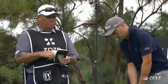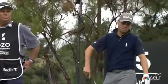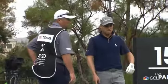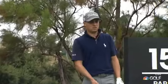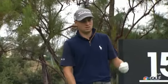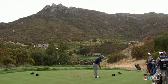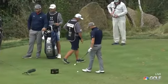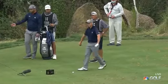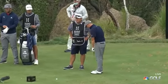I think I might just hit a good one. Yeah. Hey, even with this right here. Big moment, big decision. Yeah, it seems like Jimmy Johnson is more confident than Justin. I know, it won't stop blowing. Well, he can pull another club and hit a little cut. A little harder every time. I know. He's got the flagstick on his mind, I think, here, Gary.